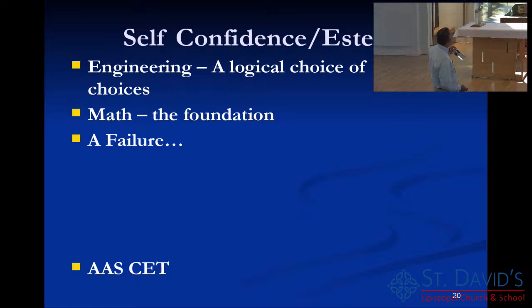Engineering, a logical choice of three choices. For me, now I'm getting a little bit older, right? I'm going to go to college. Dad didn't go to college. Mom didn't go to college. And I thought you only went to college for three reasons. One of those was to be a doctor. The other was to be a lawyer. And the third reason that you went to college was to be an engineer.